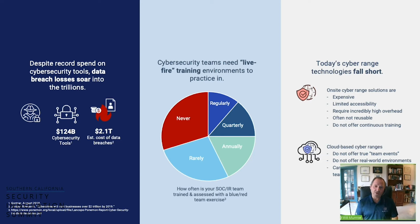You can see a Ponemon report just looking at blue and red team exercises. The majority of people rarely or never do this sort of training. And when you peel back the onion on that quarterly and regularly and annually, that's often just a very simple individual competition and not really team training. It's not surprising the technologies really fall short for creating an environment where a cybersecurity manager or a CISO could put their team through this type of training.